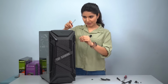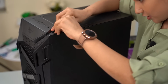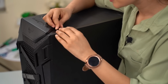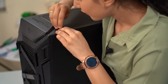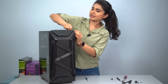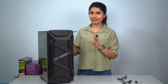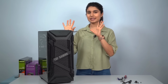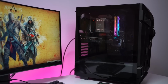Just one last thing remaining. We have a little space here for this. With this, you can hang your headphone here. Just comes in handy. Alright, now we're done with our PC. Now what I'm gonna do is boot this PC up, install Windows, install some games. I'm gonna check the stability of this PC and I will get back to you in a few days.